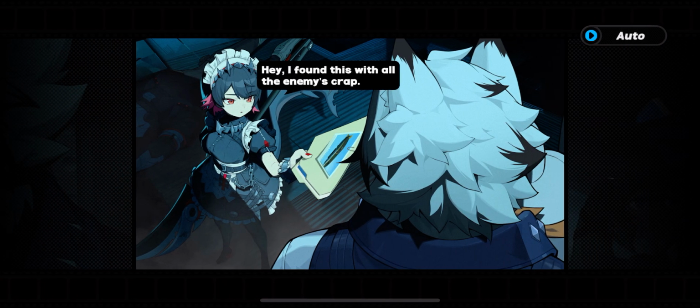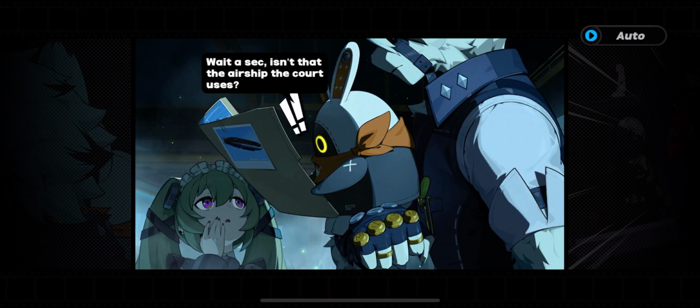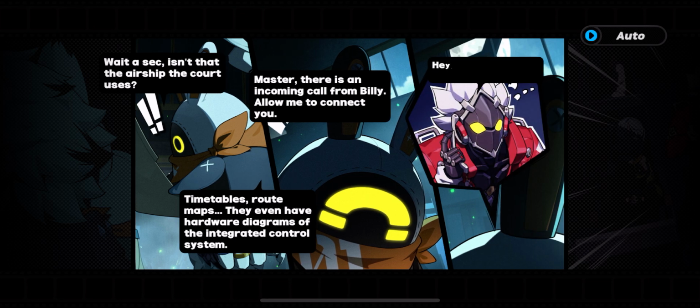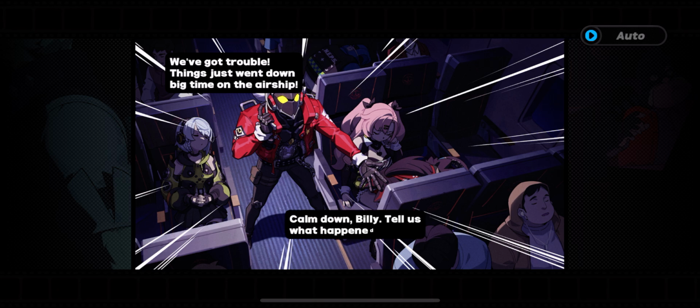Hey, I found this with all the enemy's crap. Wait a sec. Isn't that the airship the court uses? Timetables, route maps. They even have hardware diagrams of the integrated control system. Master, there is an incoming call from Billy. Allow me to connect you. Hey, manager, is that you? We've got trouble! Things just went down big time on the airship! Calm down, Billy. Tell us what happened.